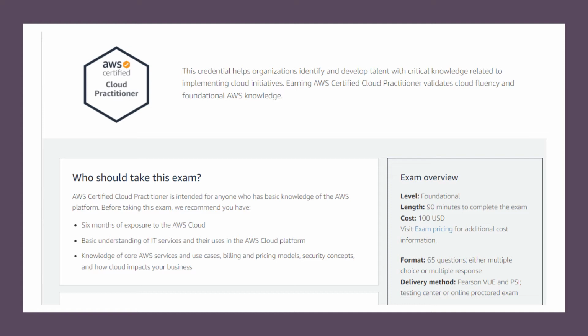So AWS, it's one of the big three. Together with Microsoft Azure and Google, AWS is actually the biggest player in town when it comes to workloads and services in the cloud. So it's a great entry-level certification for someone who wants to know more about AWS. So again, the exam is for entry-level people.